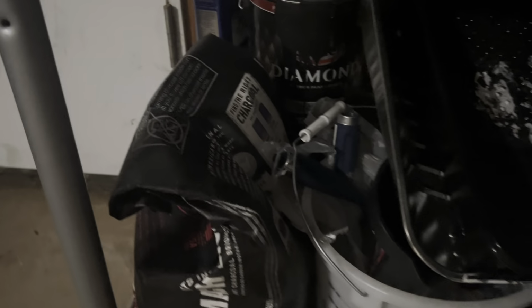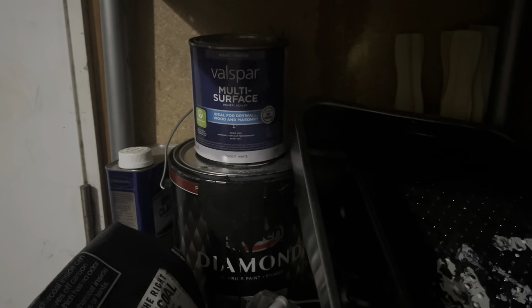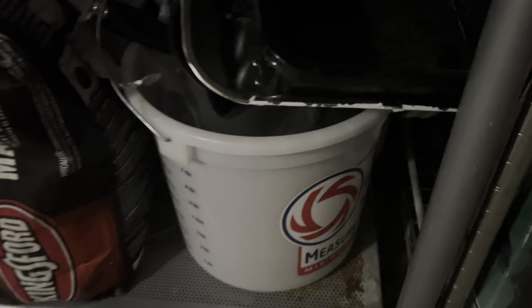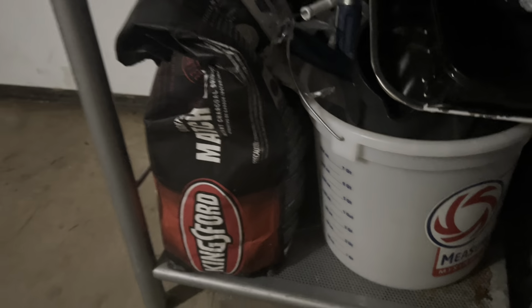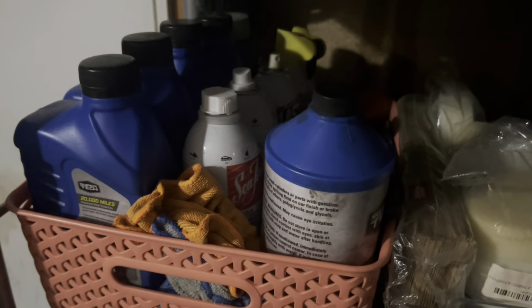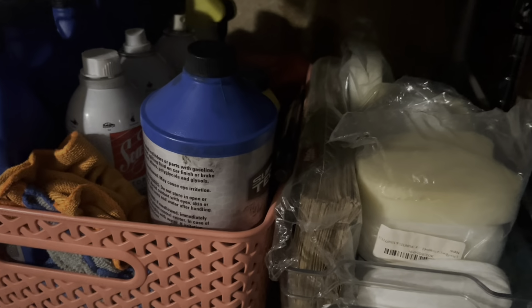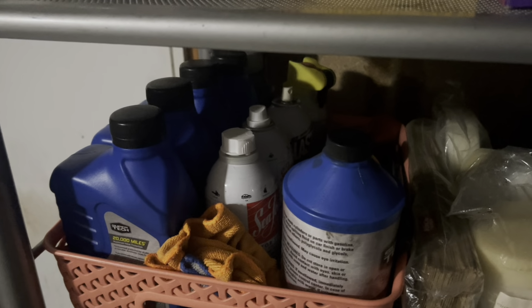I was able to get paint. There's three cans of paint back there. Some Valspar multi-surface something or other. All my paint supplies, my paint pans, my paint bucket, and paint supplies in there. And my Kingsford charcoal for my grill outside. And I've got brake fluid, oil. I mean, guys, I've got this stuff coming out of my ears. I'll tell you what, it is a lot. I think a lot of that stuff is my son's. So as soon as he can come pick this stuff up, that probably would be a really good idea.